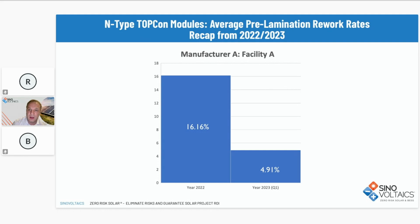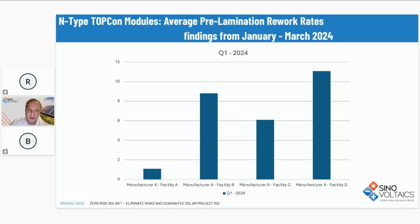So how does this facility A compare to its peers from the same supplier in the first quarter of this year? We can see here that for facility A, the average pre-lamination rework rate in Q1 2024 has now further dropped to below 1.5%. Meanwhile, the rates are much higher at other facilities, some of which with a falling trend, and some of which with an up and down trend. Facility B, for example, started off at about 9.3% rework rate in January 2024, dropped to 7.42% in February, and then went up again to about 9.6% in March.